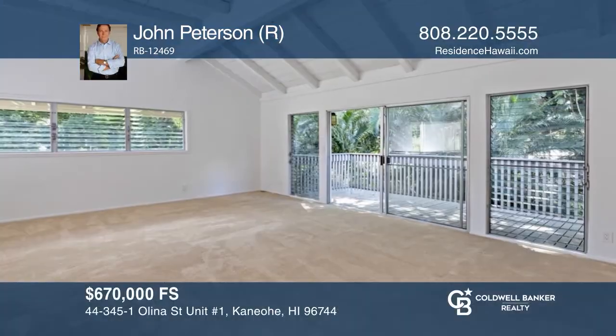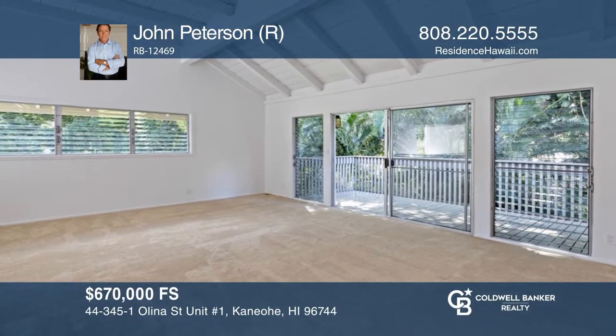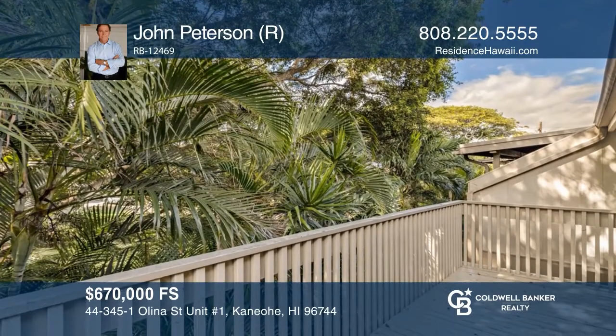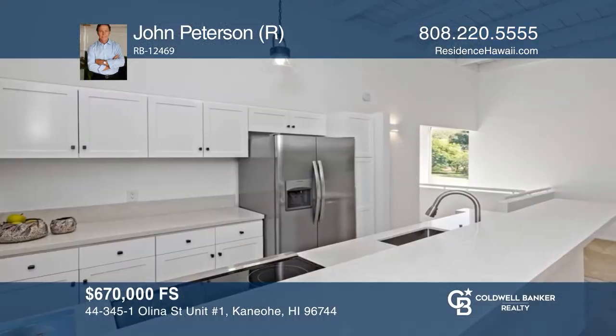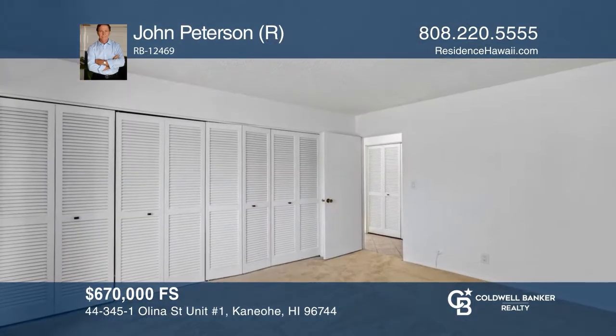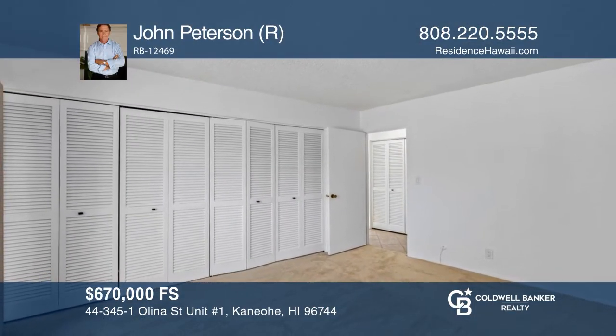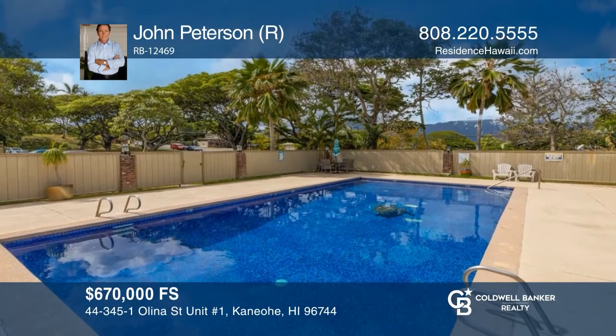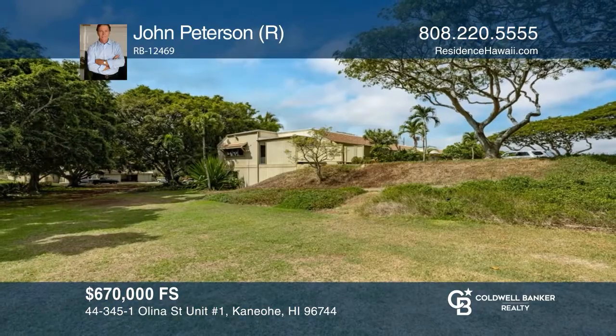This 3-bedroom, 2-bath, recently renovated corner end unit offers spacious living areas and lanais. The kitchen offers newer quartz countertops, stainless steel appliances, and cabinets. Other features include fresh paint, newer carpet, vaulted ceilings, and separate laundry. Enjoy the community heated pool. Experience everything this unit has to offer by calling John Peterson today.